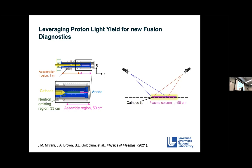And so we have two different organic scintillators placed at different angles. This is just a cartoon showing the Z-pinch plasma column. And so we want to look at the neutron spectra at the two different angles and then use that information and how those are different to get back to information about the deuteron beam energy in the plasma, and then ultimately whether or not it was beam target or thermonuclear.